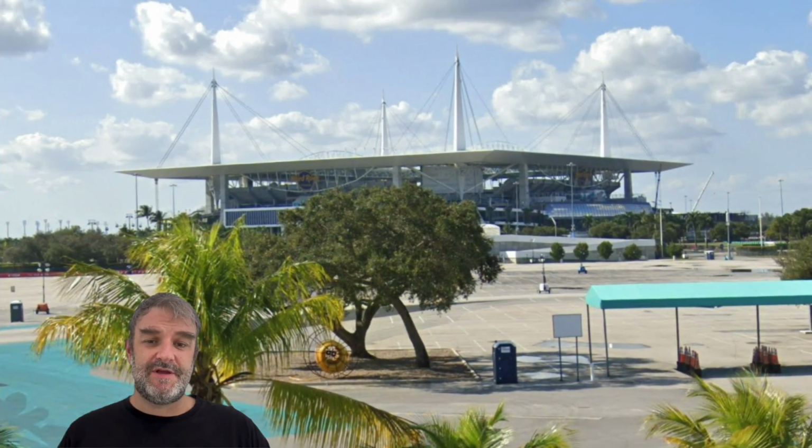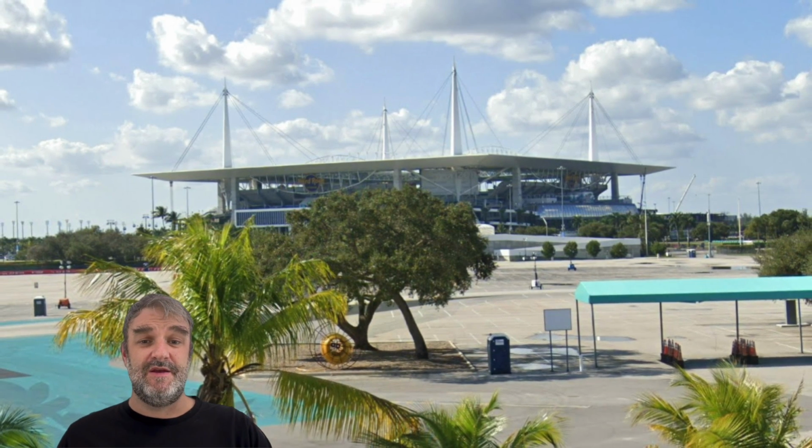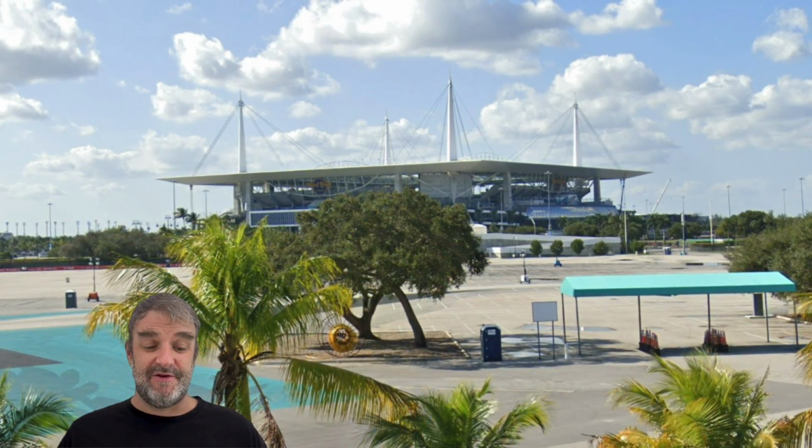And here is a look at the stadium. Like I said, this is not where the Pro Bowl is going to be played. That's going to be in Orlando, but this is a lovely stadium because this is where the Chiefs won Super Bowl 54. So it'll always have a place near and dear to my heart for sure.